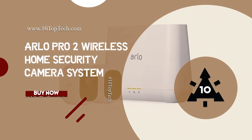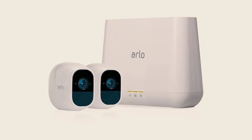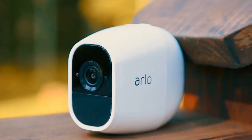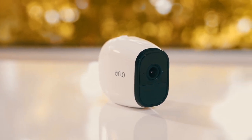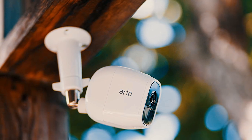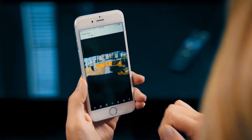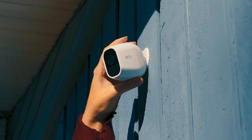Number 1. Arlo Pro 2 Wireless Home Security Camera System. View at Amazon. And number 1, it's none other than the Arlo Pro 2. The Arlo Pro 2 is one of the most popular home security cameras on the market. With Arlo Pro 2, watch and record crisp 1080p HD video in more detail than ever before. Its wide-angle PIR motion sensors make sure no movement goes unnoticed. The Arlo Pro 2 is a 100% wire-free, weather-resistant camera, easily installable anywhere, indoors or outdoors.